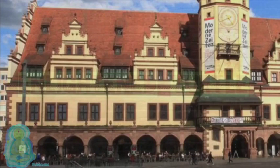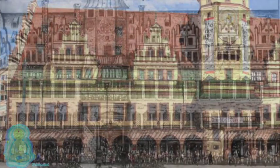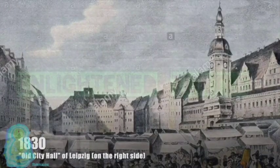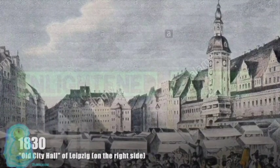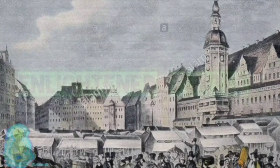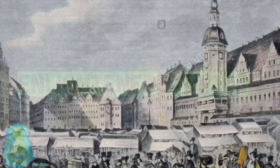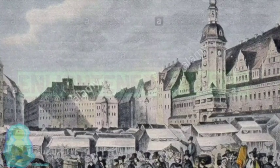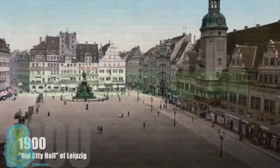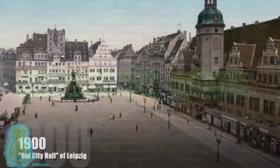I found what I was looking for in researching the old city hall in Leipzig, which shows another floor until 1600. Or even until 1830, if I interpret the corresponding picture correctly. Now, of course, the painter of 1593 could have been confused, but if the image analysis does not deceive me, the city hall was still higher in 1830. In 1900, one floor is missing.